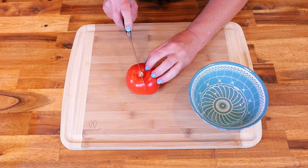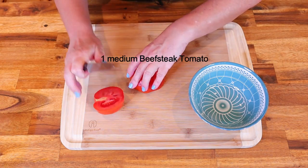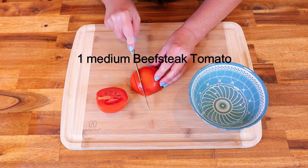1 medium beefsteak tomato. Cut your beefsteak tomato into 1/4 inch dice.